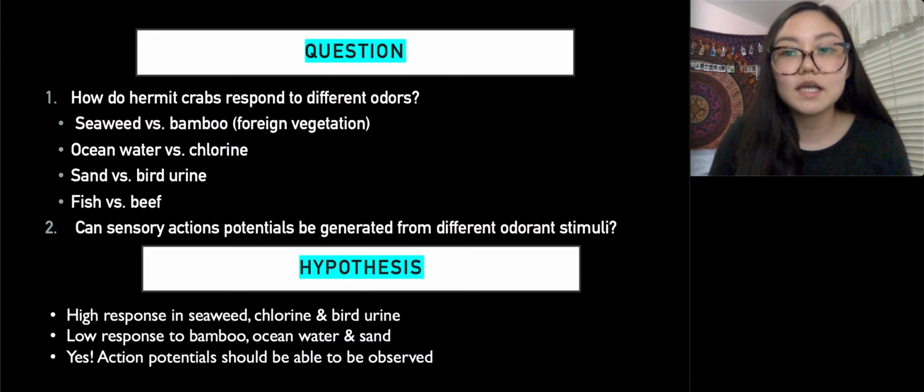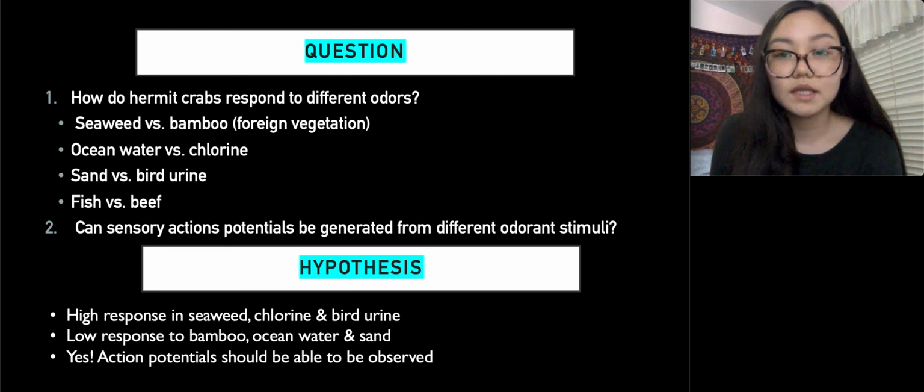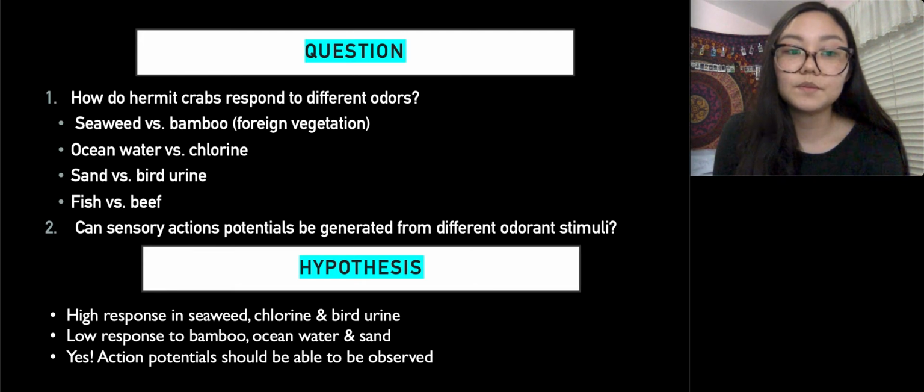My question is, how do hermit crabs respond to different odors? This could be from seaweed or a foreign vegetation such as bamboo, ocean water versus a harsh chemical such as chlorine, sand versus a potential predator such as bird urine, and fish versus a foreign food source such as beef.